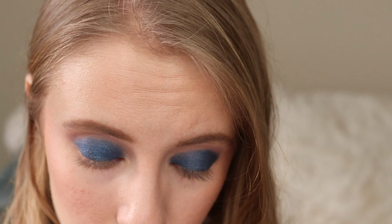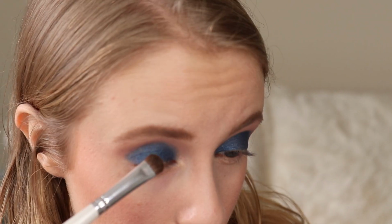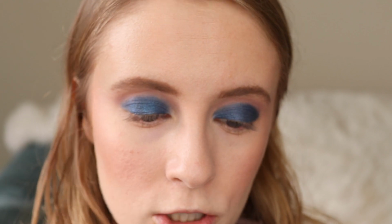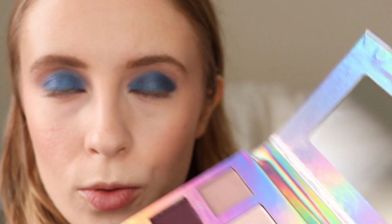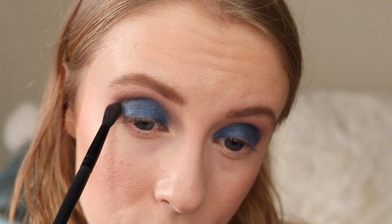That shade went on so beautifully. When you dip into the shade, it really doesn't kick up much powder. I did have to build it across, but it still went on. It's almost like I was applying a pressed pigment or something. Okay, so now I'm taking a smaller crease brush and I'm gonna go into this gray color and I'm just gonna try to blend out that blue color a little bit.